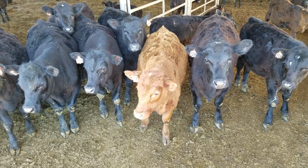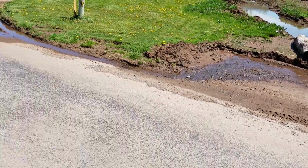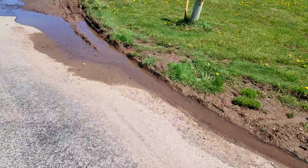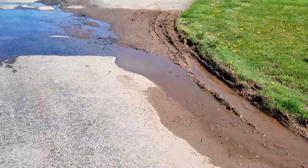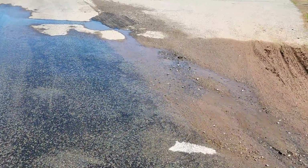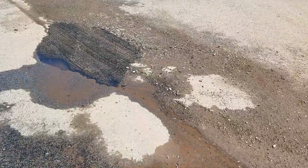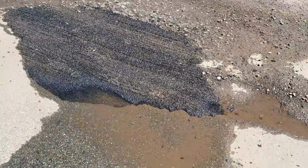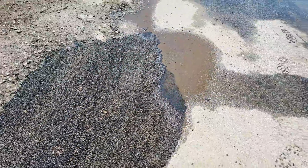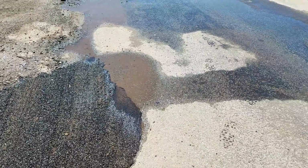Gaining weight nicely. So the township was here this morning around 11 o'clock. So it was still morning. And you can see the water still flowing across the road. What they did was here, brought some cold patch, I guess they call it, and stuck it in the pothole, which that's going to help. It's not a good fix, but it's a fix for now.